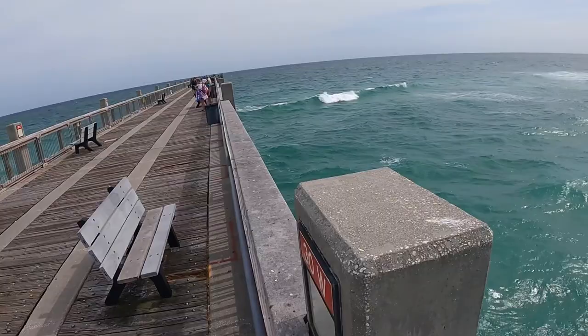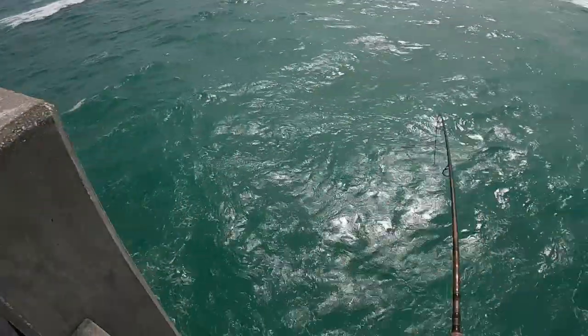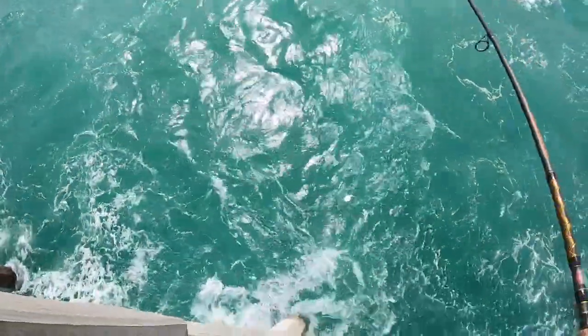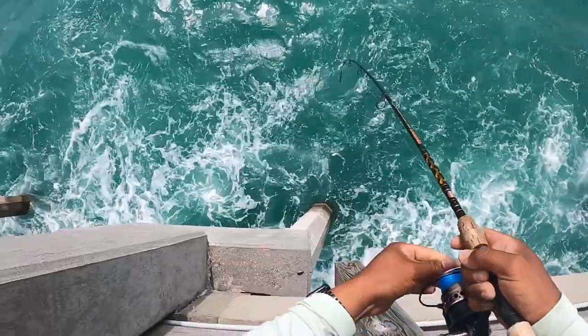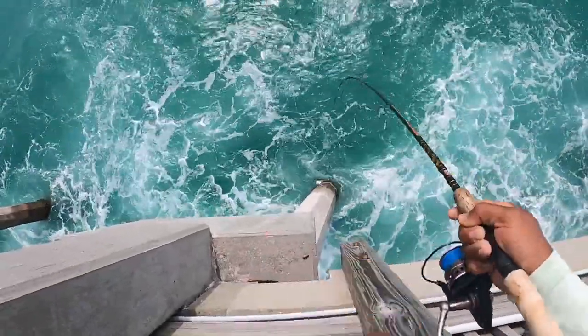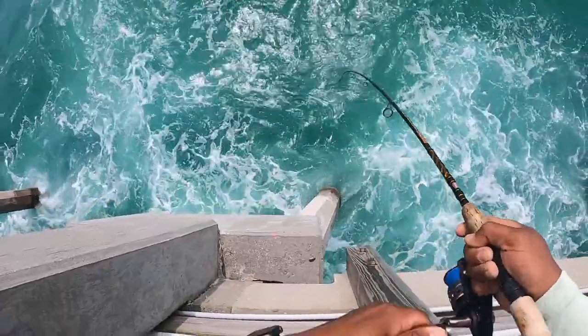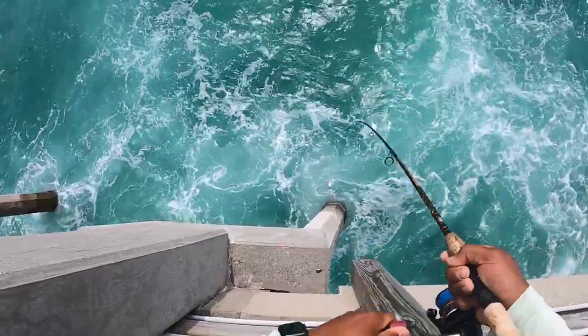Yo, bring the net. Oh, look at that, guys. Look at that. That's a big pompano right there, guys. Oh, yeah. Oh, yours is bigger than mine.